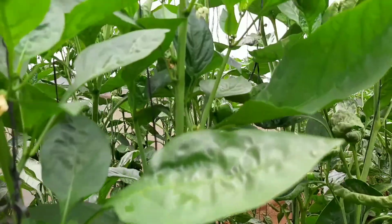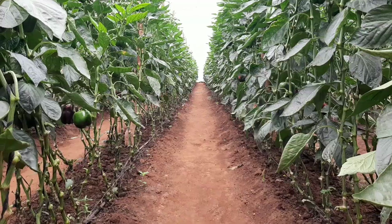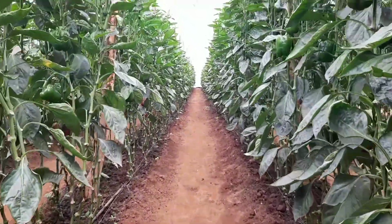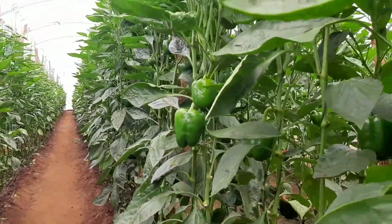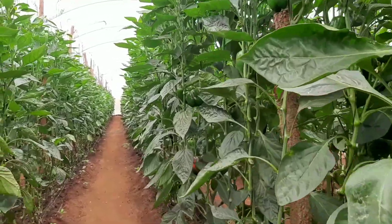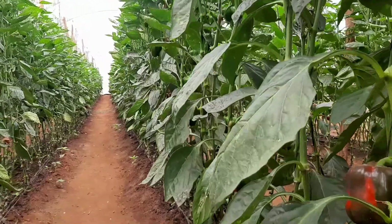And we can also see some young fruits coming up here. So quite a very lovely thicket here. It's a forest of sweet pepper. You can see how it's coming up, and generally the nutritional component is really on point. So this is quite a good job from our team.